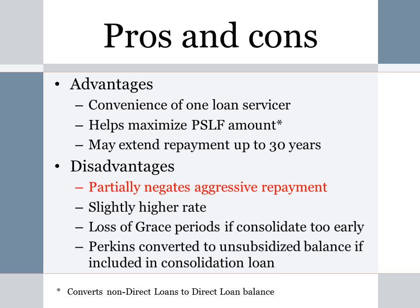Loans that are not consolidated, the maximum repayment term is 25 years. Depending on the balance that you have, if you consolidate into the federal direct consolidation loan program, you may be able to extend repayment up to 30 years.